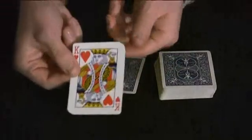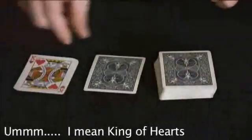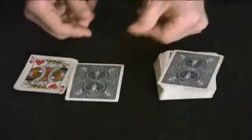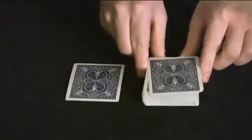I have the Queen of Hearts, and I've shorted these two corners right here. I also have an indifferent card with a piece of double stick tape on the back, and I have the deck. The force card that is corner short goes on top of the deck. On top of that goes the indifferent card with the double stick tape, and the whole deck goes into the box.